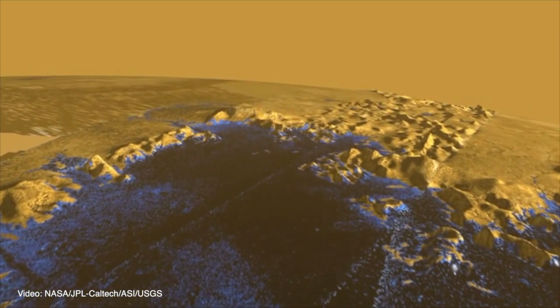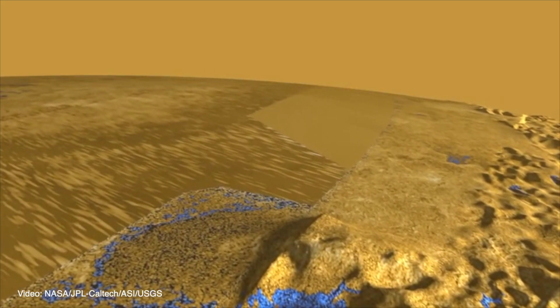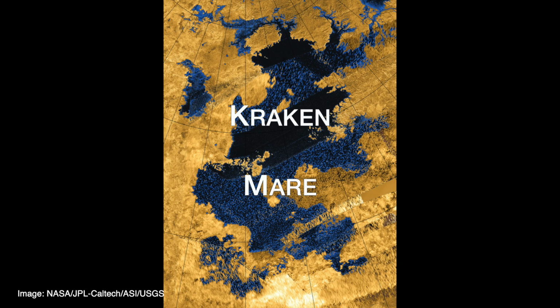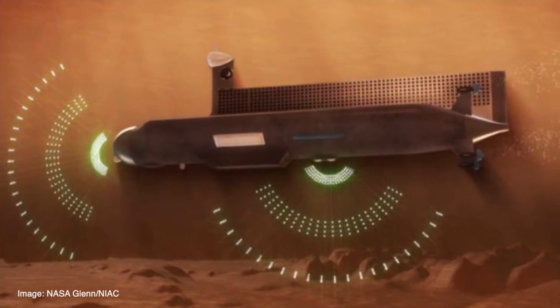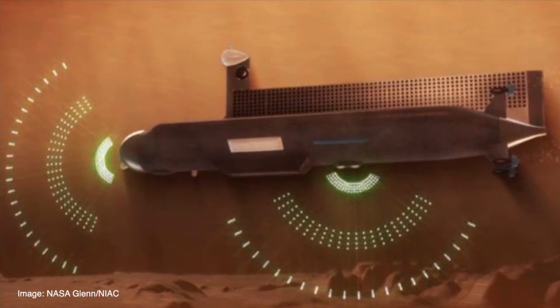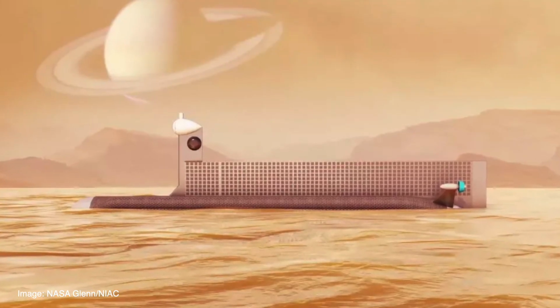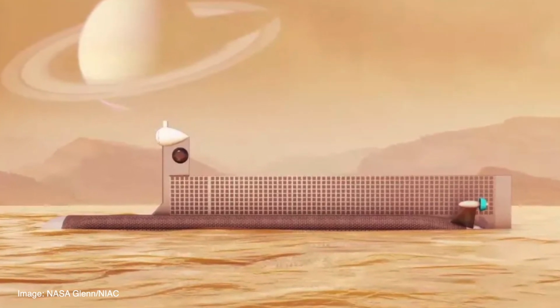Using radar, Cassini mapped the complex system of connected lakes and seas in Titan's northern hemisphere. The largest, Kraken Mare, is bigger than the Caspian Sea on Earth, and is at least 35 meters deep. NASA is studying probes to explore beneath the surface of this cryogenic sea. A nuclear-powered sub would travel to its depths and then surface to send data to an orbiter for relay back to Earth. But there are many technical challenges to solve before such a mission can become a reality.